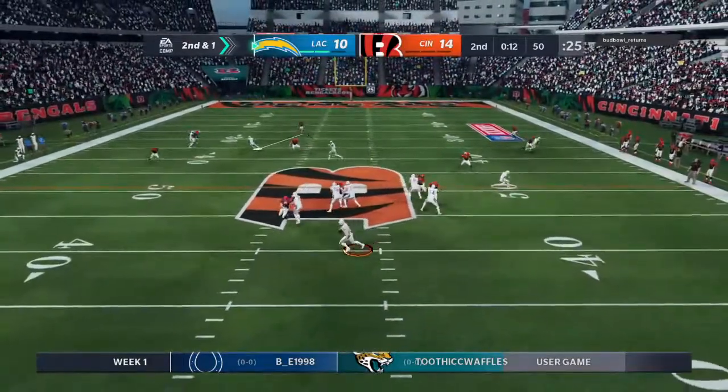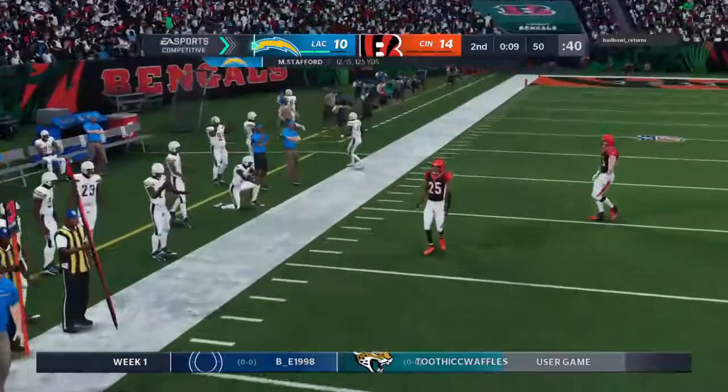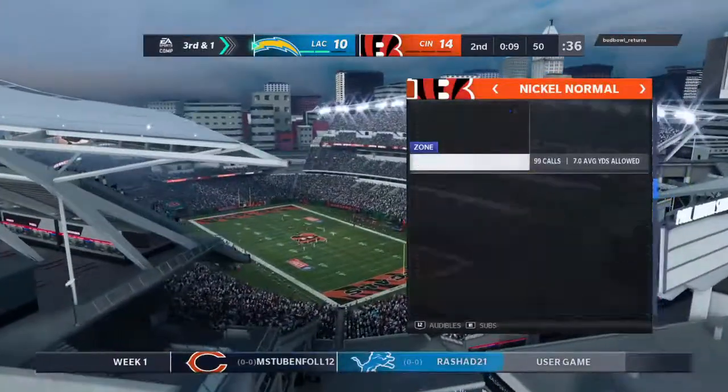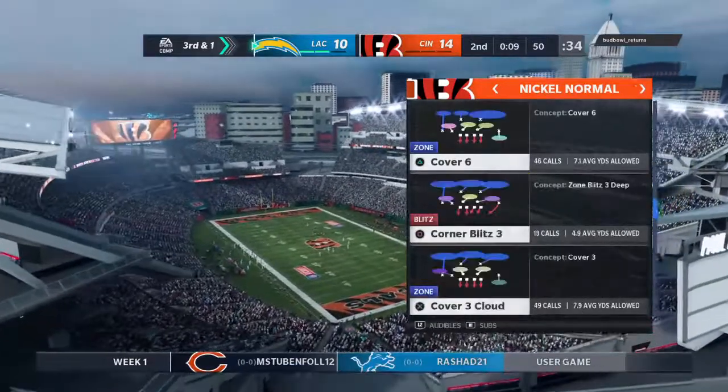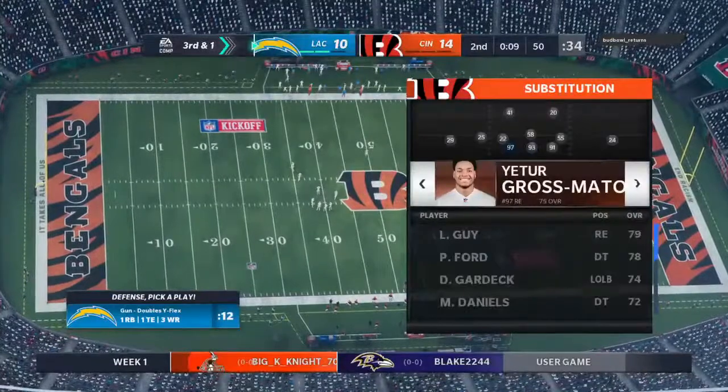From the 50, it's Stafford. Forced out to his left. That'll be incomplete with 9 seconds now showing on the clock. And incomplete. It's third down and 1 yard to go.